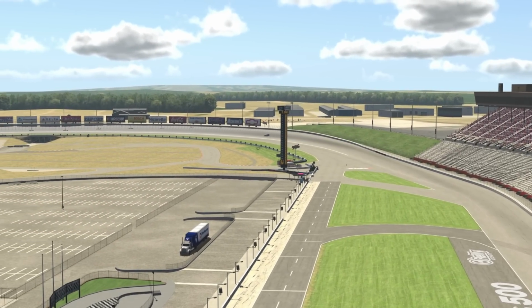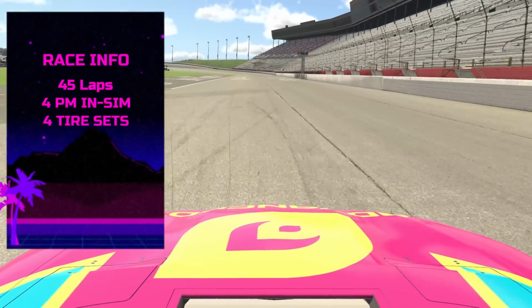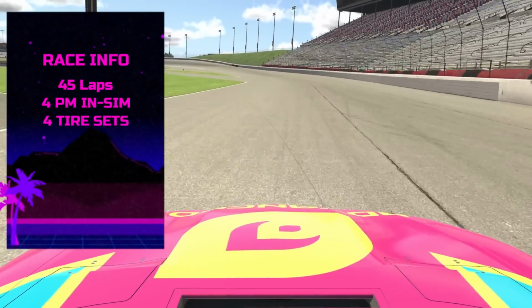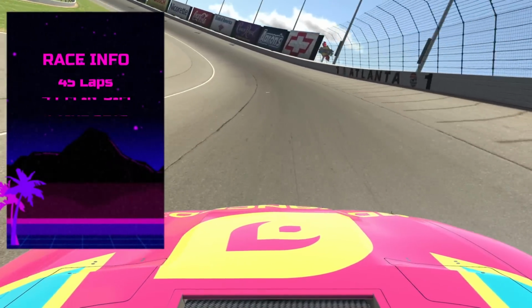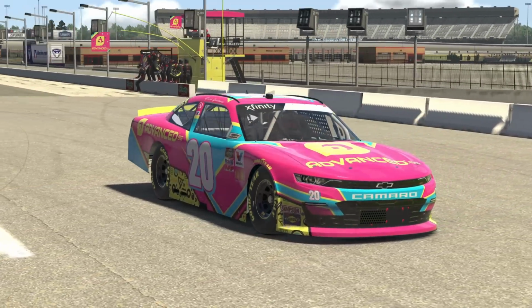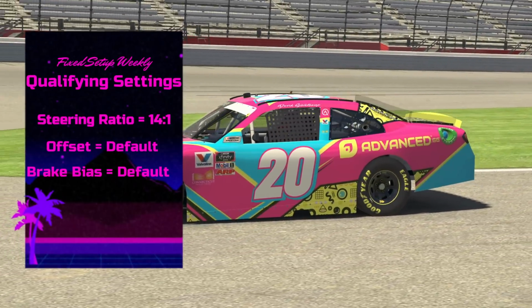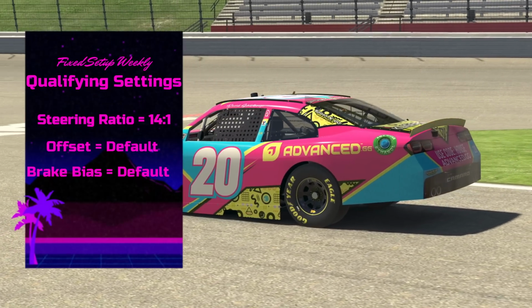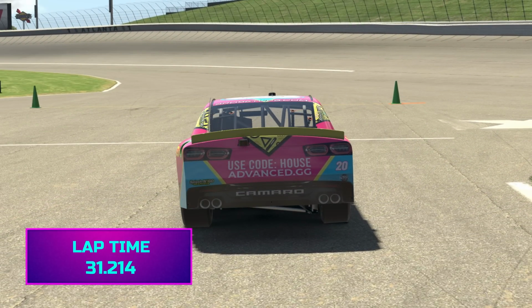But again, B-Fixed and A-Fixed are going to give you a very different experience depending on which one you get into. B-Fixed is a 45-lap race, takes place at 4 p.m. in sim, and you get 4 sets of tires. Because of how abrasive this racetrack is, it absolutely chews up tires. Now, for my hot lap, I went with a 14-to-1 steering ratio, left everything else the same because it is basically flat out. My lap time was a 31.214.